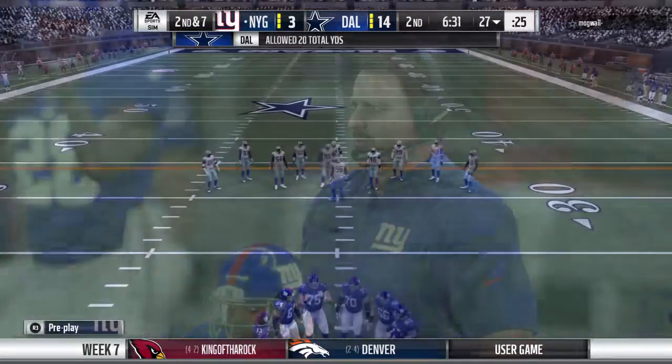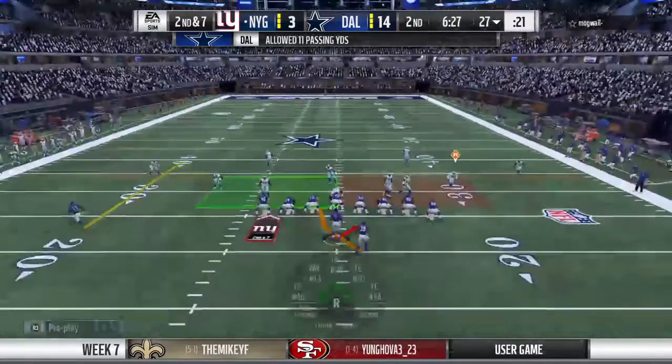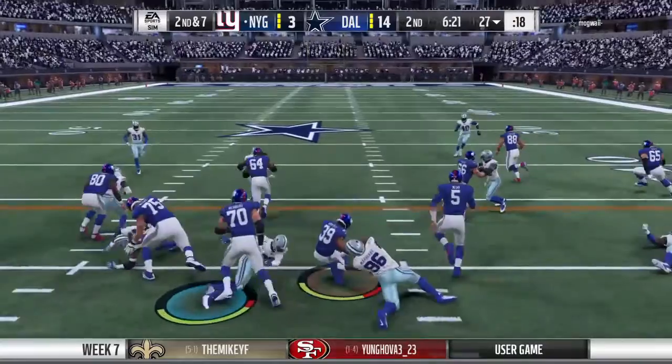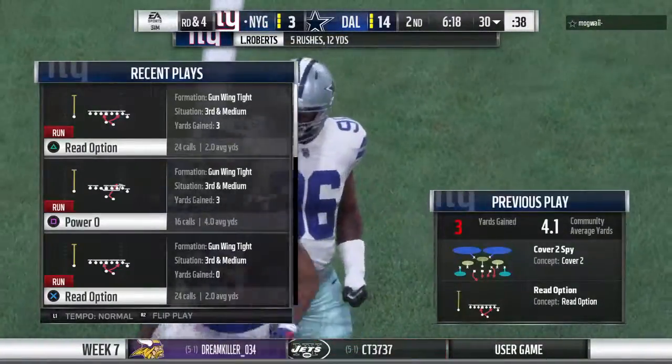Give them 3 on first down. It'll set up a 2nd and 7. Here we go now. They'll keep it on the ground. It's Roberts. And he'll get about 3 here as he's out to the 30.